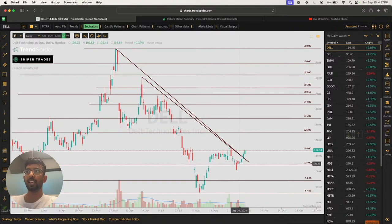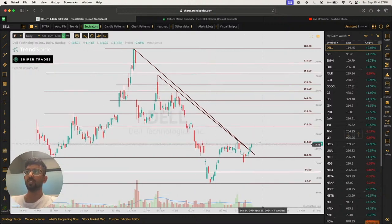I just feel there's not much buying activity that happened on Dell, and it looks pretty good to me. With the 114 broken, nice little structure there. Once 114 breaks, it's 126 here on Dell, so keep an eye out for that. That's the trade idea for the week, with a stop loss at 114.